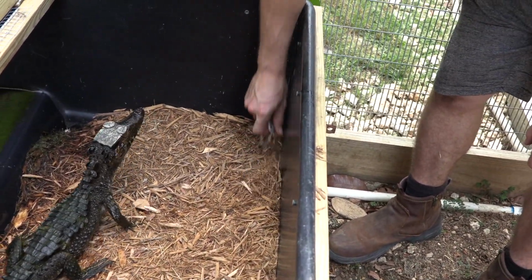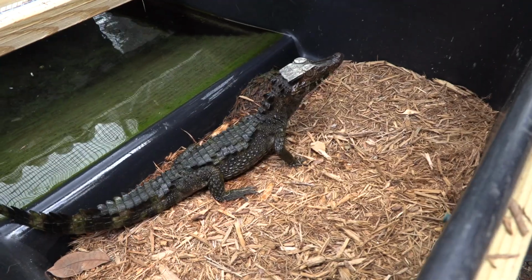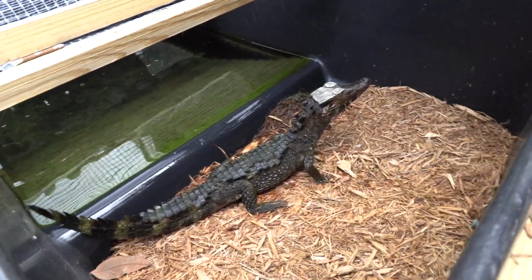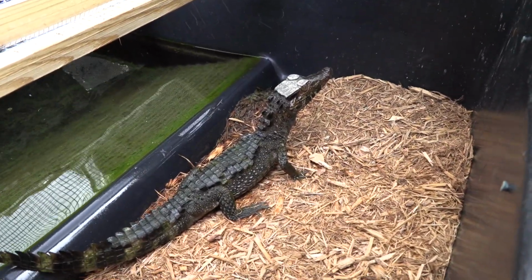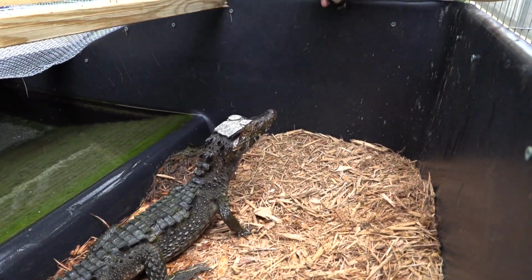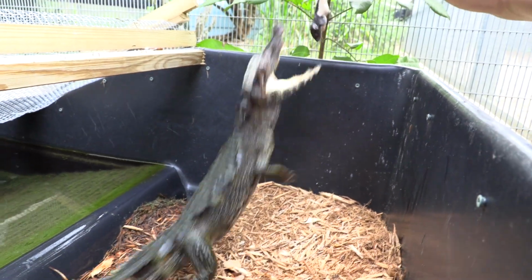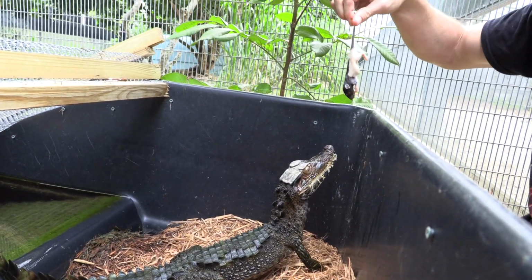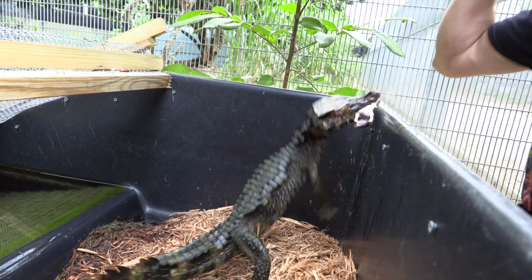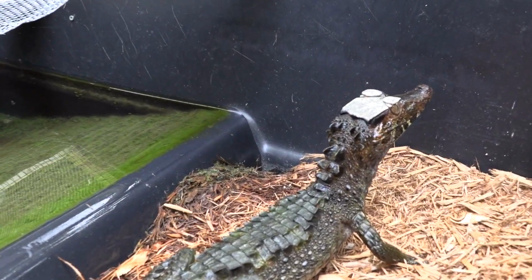He's a beast of a caiman, smooth front caiman, Paleosuchus trigonatus. Look how badass his osteoderms are, running all the way down his neck, going down the sides of his belly, his scutes on his tail. Prehistoric looking caiman, one of my favorite species. Let me see if he'll take another piece. Come on. Oh, a little launch. Good boy. Such a beast.